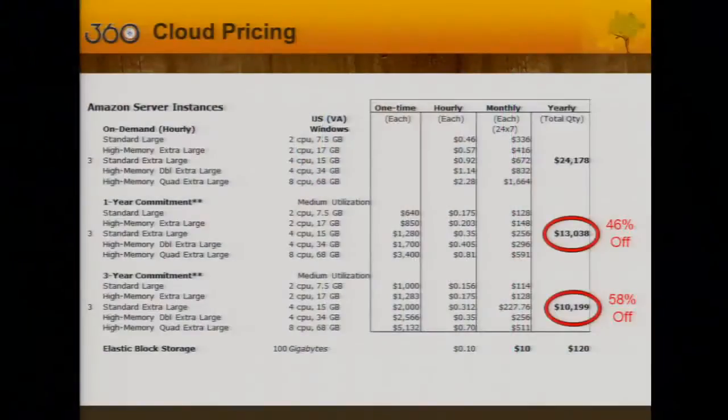Real quick example here. Typical Hyperion server, 4 CPU, 15 gig. If you buy it by the hour, it's 92 cents an hour each. Run on a full year basis, that's $24,000 for 3 of them. Make a 1-year commitment, the price goes down to $13,000, about 46% off. Make a 3-year commitment, it goes down to $10,000 and change.